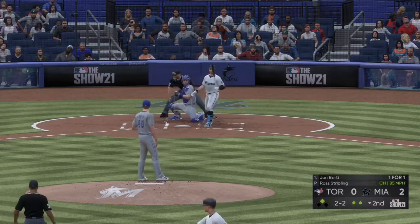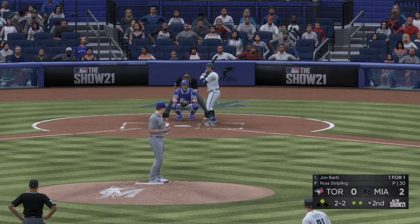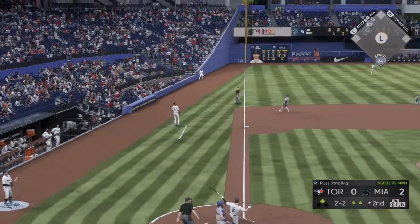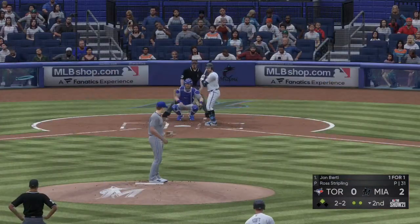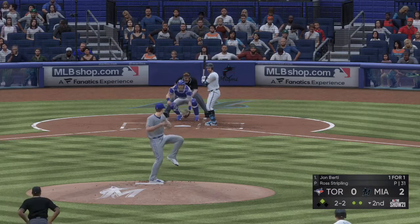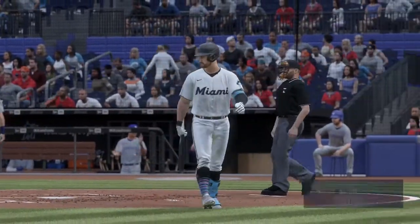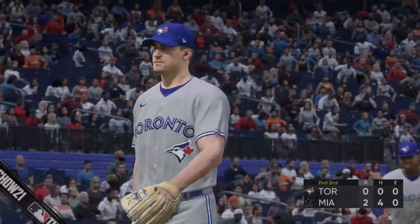And a big swing and a miss here, two strikes. The 2-2 pitch is fouled away. A swing and a miss on a ball way outside the strike zone, and the inning is over. One left for Miami. After two, it's a 2-0 ball game.